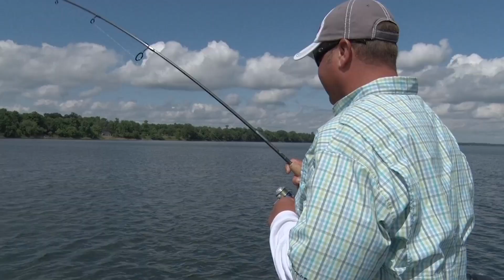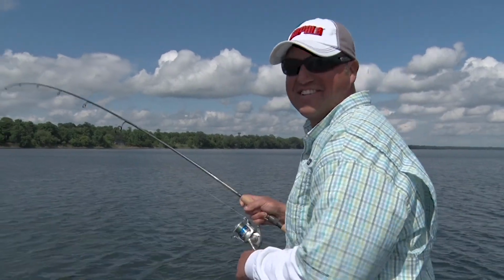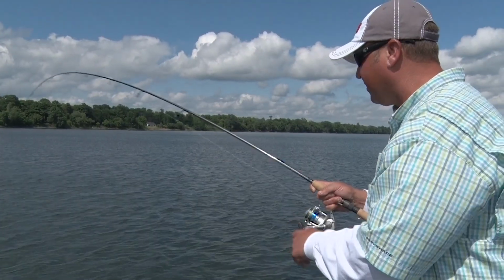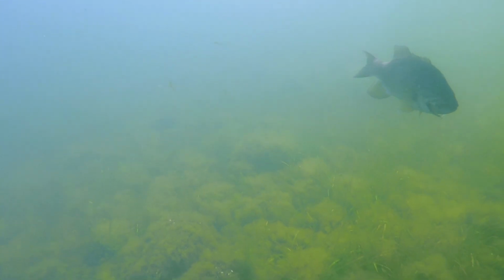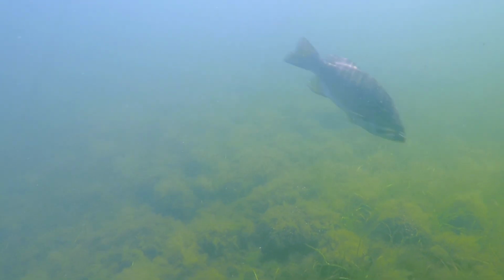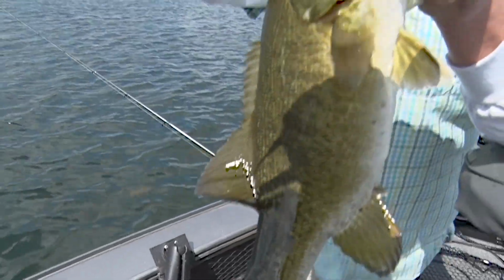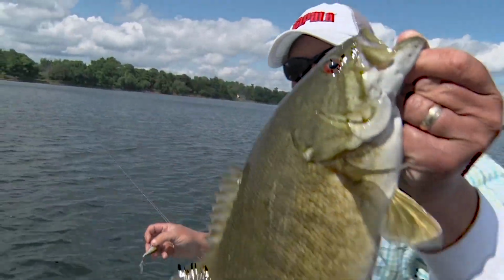Let's do it. Well, that didn't take long, Justin. First spot, just pulled in. We're on a shallow water rock reef, and these fish move from shallow to deep pretty quickly all summer long. When they're up chasing forage, obviously they're up on top and they'll slide right off into deeper water. We literally just got out here. This is my third cast and we already got a fish on.